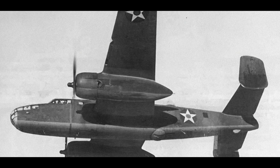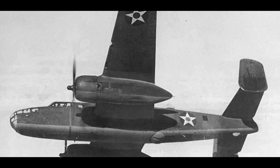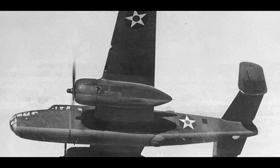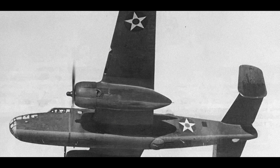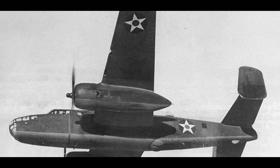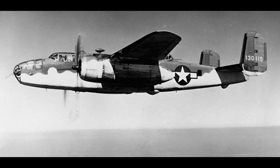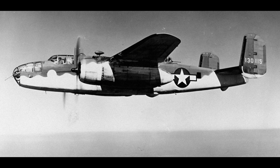General George Kenny was so impressed by the results of this modification that he immediately ordered the conversion of several more B-25s. By the end of February 1943, 12 of these aircraft had already been modified at bases in Australia. This fully outfitted the 90th Bomb Squadron, and by early March, these new B-25 strafers delivered devastating results during the epic Battle of the Bismarck Sea.